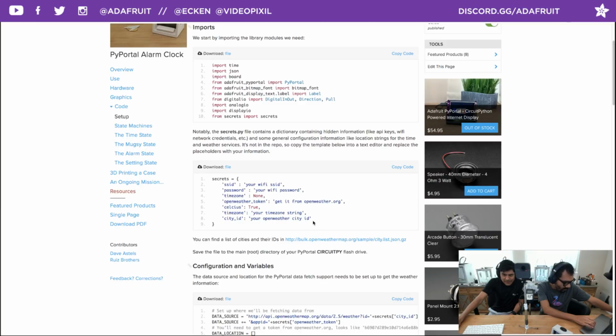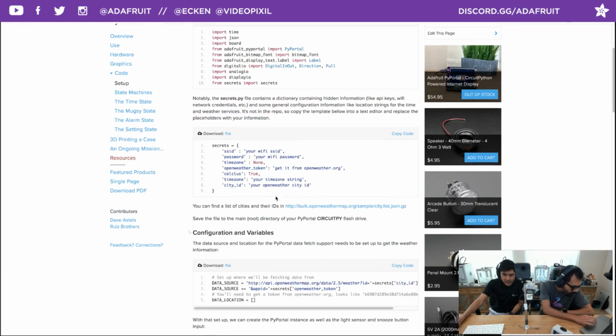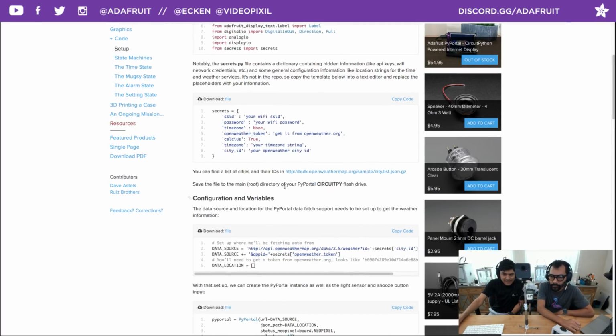A little note about the secrets file. This is where you want to put in your Open Weather Map token, which you can get from openweather.org. You can sign up for an account. It's free, and you can obtain an API token key. And you can pop that into your secrets file. Some other things in here like time zone, city. For the city, there's a special ID that you'll need to find, and Dave has provided a very nice link to see all the different cities and their IDs, so you can definitely grab that real quick.